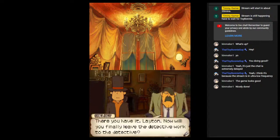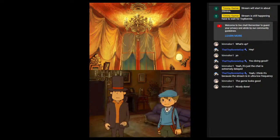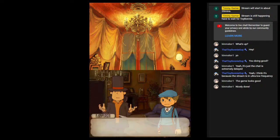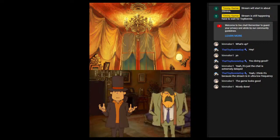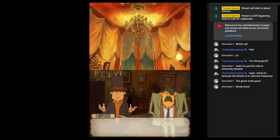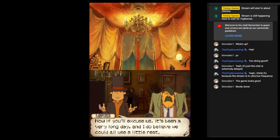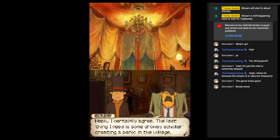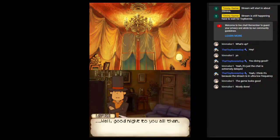There you have it, Layton. Now you will finally leave the detective work to the detective. But we saw it! We saw it happening right before our eyes! Ramon, don't you remember any of this? That's enough, Luke. But no, he was... I must apologize, Inspector Chumley. It was dark out, and it seems that I was mistaken in what I saw. Now, if you'll excuse us, it's been a very long day, and I do believe we could all use a little rest. I certainly agree. Last thing I need is some drowsy scholar creating a panic in the village. Well, good night to you all, then.